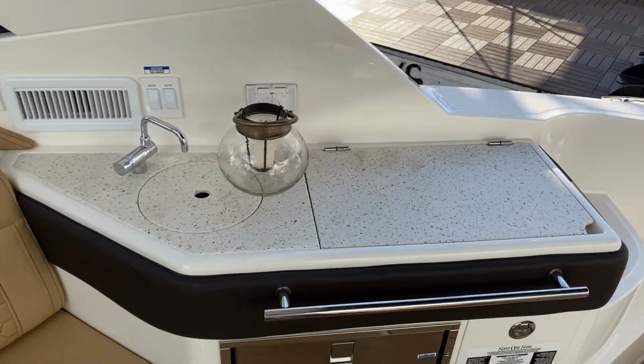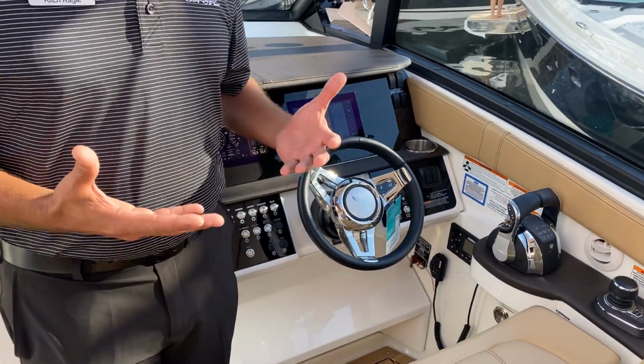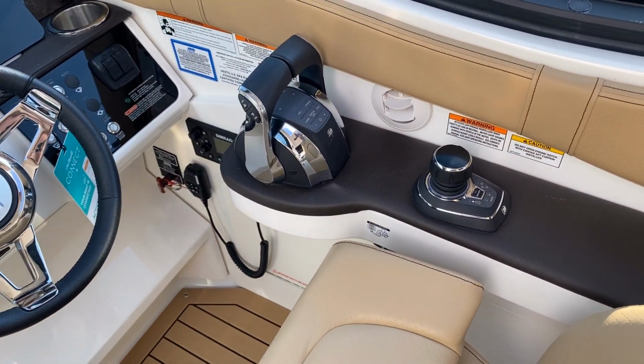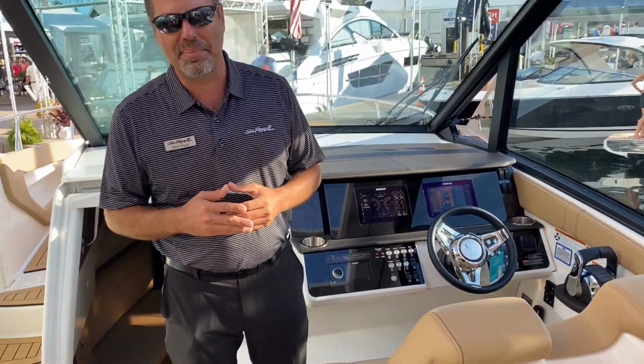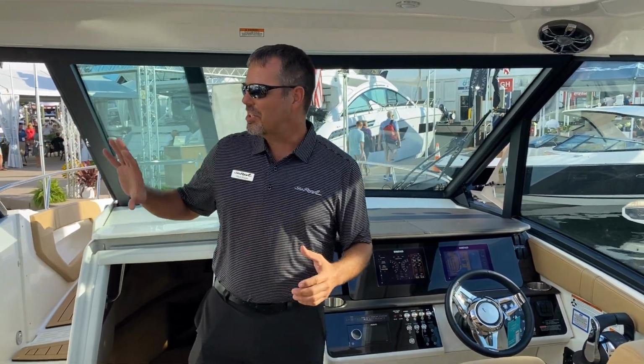Once you get to the helm, you can see this boat, one of the hallmarks of a Sea Ray is effortless performance, and we do that with the Mercury joystick. With the joystick power, you can run this boat sideways, backwards, spin it in a circle, makes everybody that salty old sea captain.